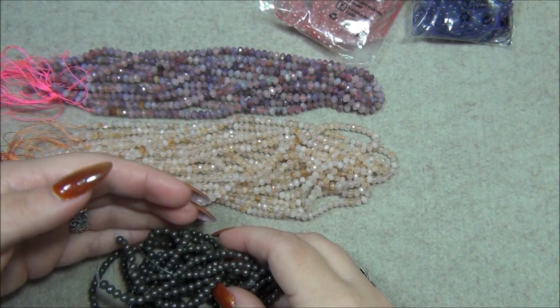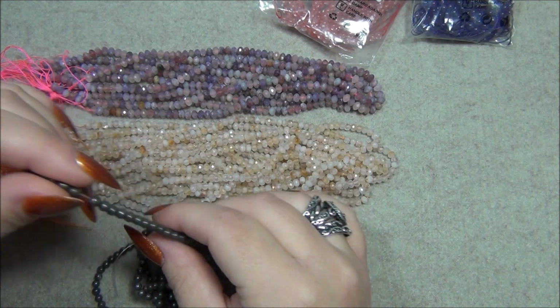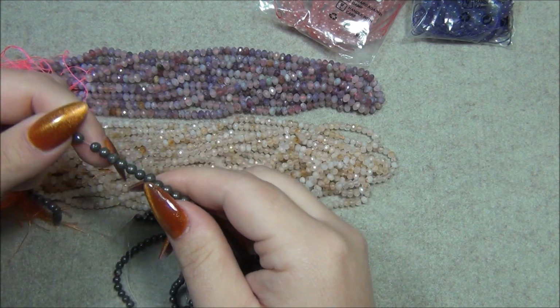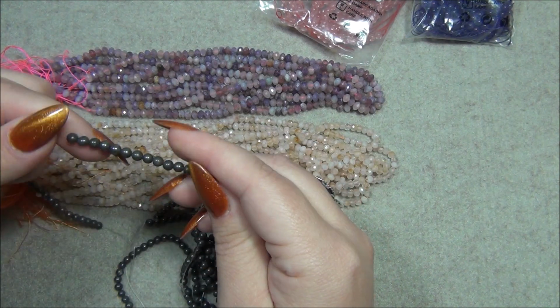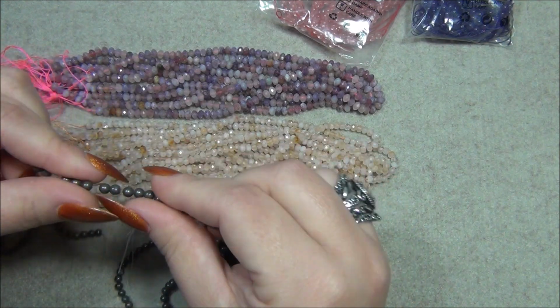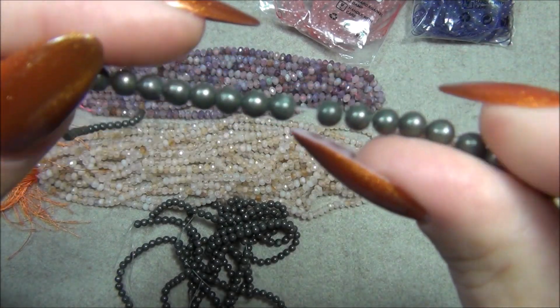These don't look as shiny as mine though. So I don't know if it changes when you rub your skin on it, because I know matte glass beads look better when your skin oils are on them, and even gemstones do, so that might be it. Like it might get shinier as I touch it.